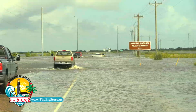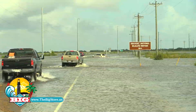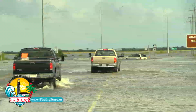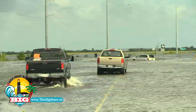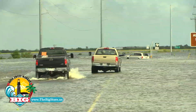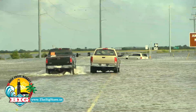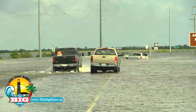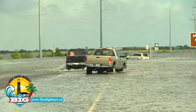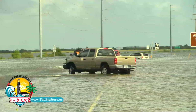We saw some vehicles that missed turns in Winnie whenever it was flooded earlier. I believe they do still have the dome open in Winnie for those that are looking for shelter, and we do have a distribution point in Crystal Beach. If someone made it down there and they need some clothing or need help, go to the Alice's Restaurant, which is the turquoise building just east of there.